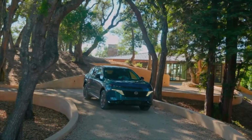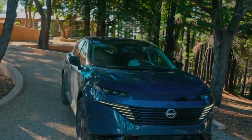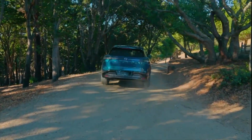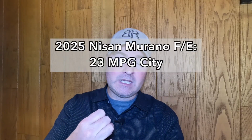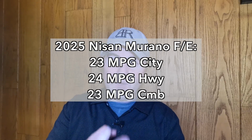The continuously variable transmission also goes. That's good news. The base SV comes standard with front-wheel drive, but you can optionally get it with all-wheel drive. The SL and the Platinum trims come standard with all-wheel drive. Regardless of which drivetrain you choose, Nissan estimates you will get 23 miles to the gallon in the city, 24 on the highway, 23 combined.